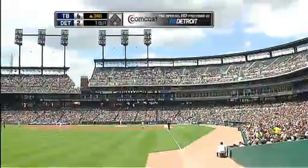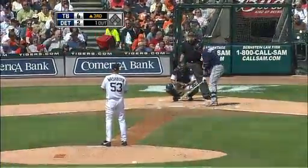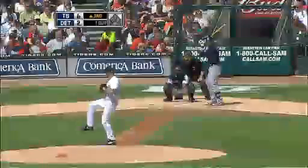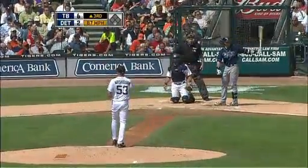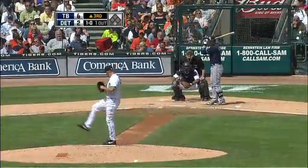That is Washburn's first strikeout of the afternoon. Here is Evan Longoria. Ball 1. Longoria had one of the 3 consecutive doubles that the Rays got in that first inning.